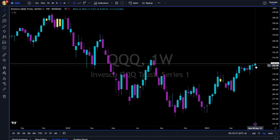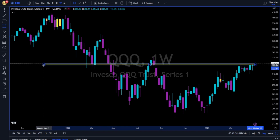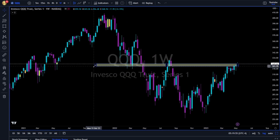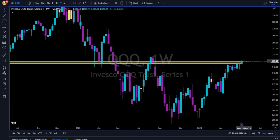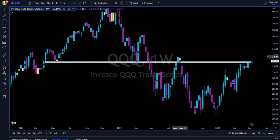QQQ, same thing. As we can see, this area of the 321, 327, very tough resistance. Look left, and you can see why. Just draw a line on an area like this. Now you can see all this area from support, resistance, resistance. Breaking up and above, look left, where price might be heading next. Over here to the 330.